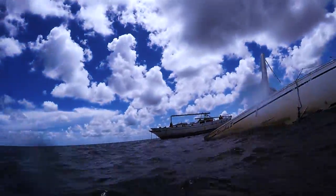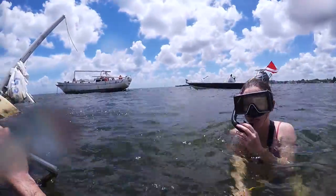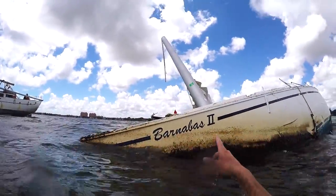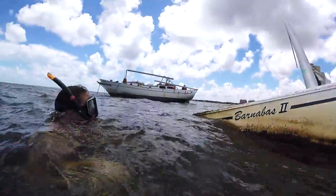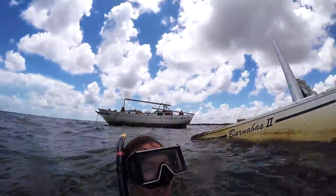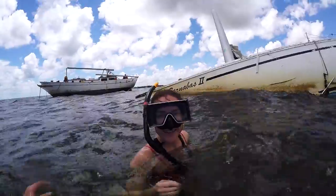God, I need to get some gloves. Looks like there's a hose or a rope right now. Barnacles too. You guys got a Florida tag on the bottom of the mast, that green sticker up there. Guys, this is so creepy right now. Oh my gosh. Now we got the cloud cover, makes it even worse. Yeah, the water's so dark and murky. I think it's time to climb on.